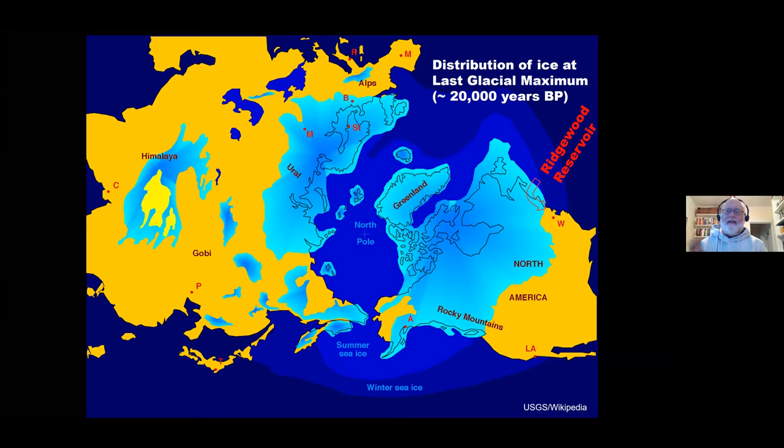We call this last glaciation, the one that happened 20,000 years ago, the Wisconsin glaciation, because it used to be in Wisconsin. So we're over here, right? So there's the Ridgewood Reservoir. And you can see this line from the USGS sort of marks where the glaciers were, where the ice was. And not just here, but also in the Himalayas, there were glaciers, and of course in Russia. So this was a poleward extension from the North Pole.